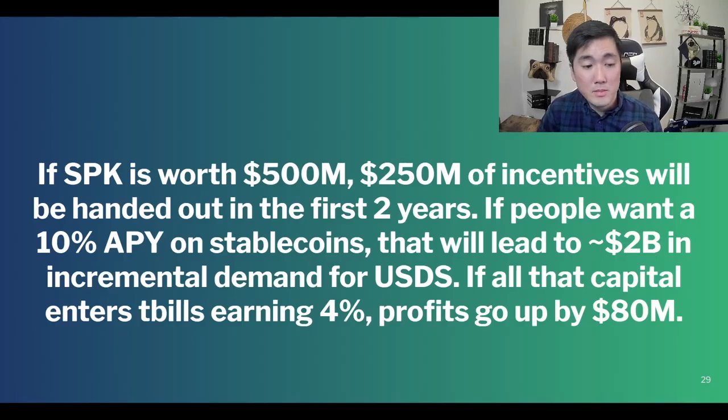Like I said, 50% of the supply is going to be handed out to USDS and Sky stakers in the first 2 years. I think most of it is going to go to USDS stakers. So let's just assume that 200 million is going to go to USDS stakers. If people want a 10% APY on stablecoins, paid in the Spark token, then that just means there's going to be $2 billion of incremental demand for USDS, because $200 million on $2 billion is basically a 10% APY. And this is very, very generalized math. It's more nuanced than that, but just as a thought experiment.